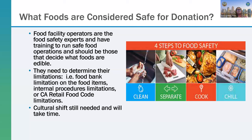comes from. Is the limitation that they're talking about, the time frame, is it an internal corporate policy that they're following? Is it something that their food banks have spoken to them about? So I know that some of our food banks have different policies. So they don't accept hot food, or they don't accept food that's been at a self-service buffet line. Well, code doesn't specifically say that can't be donated that way, but there may be some other limitations. And so just kind of trying to help the food facility maybe determine where that comes from. And if it's something that can be changed or modified will be helpful.